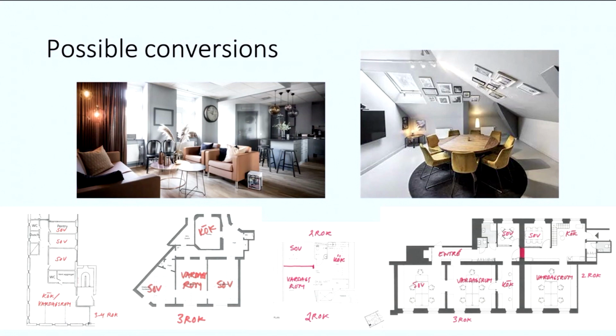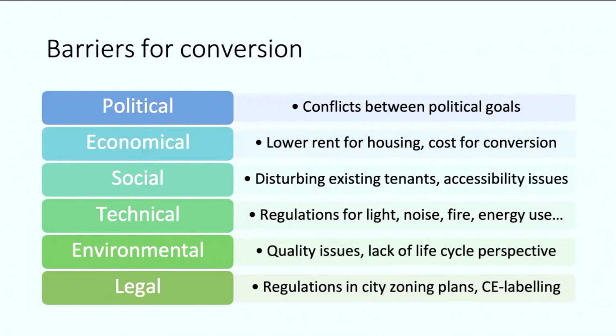So if we look at some of the barriers, there are a number of barriers for conversion. There could be political barriers such as conflicts between political goals. Some goals in the city are that the empty spaces on ground level should be for commercial purposes and not for housing. And the economic one could be that you get lower rent for housing than you get for renting out office space, and there is also the cost for conversion.